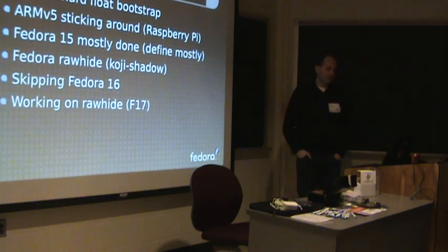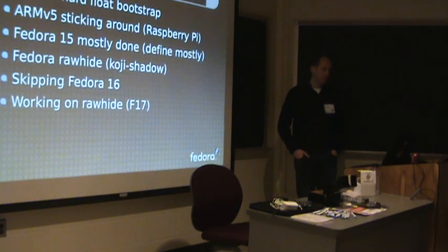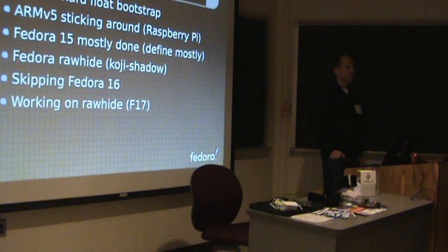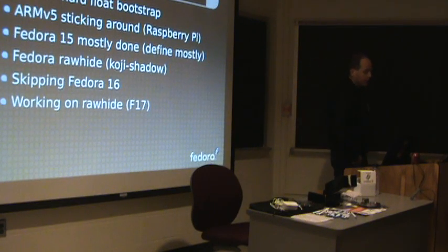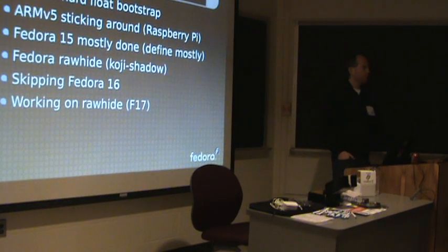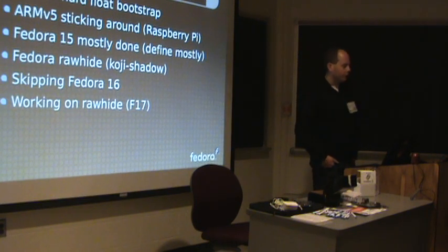We treated ARM version 7 as a complete architecture bootstrap. We did it from first principles, and I wrote some articles on Linux Weekly News about how we did that, so you can refer to those if you're interested. At the same time, we've decided to keep ARM version 5 support around, so we currently build two different versions of Fedora ARM. We build ARM version 7 support, and we build an ARM version 5 version of all the packages. You can install one or the other on your ARM system. ARM version 5, we had debated killing it off, but there's such wonderful low-cost hardware around that we didn't want to do that. At this point, Fedora 15 is mostly done.